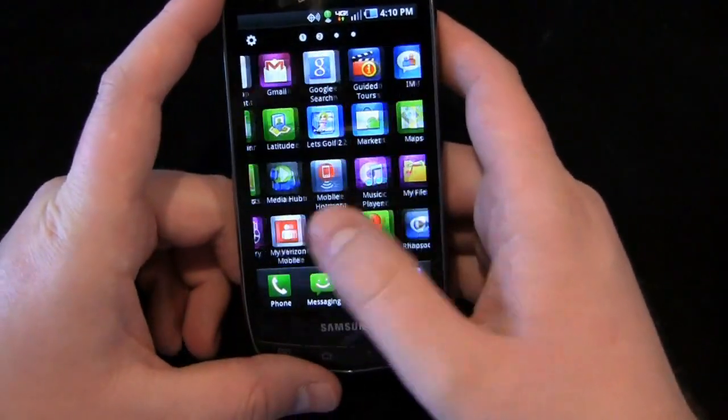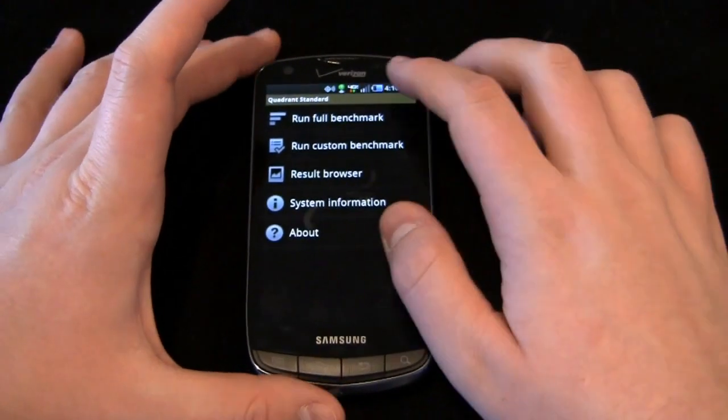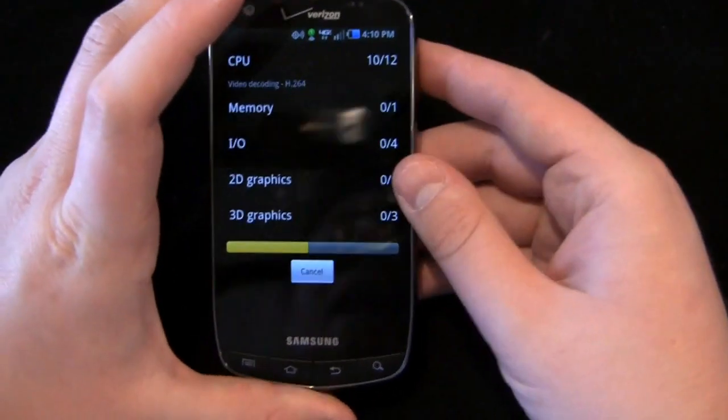So let's jump into applications. Let's do a Quadrant Standard and speed test because it wouldn't be the same without those. Now, Quadrant Standard, it was pretty interesting. I ran one of these, and I'm not going to spoil it for you, but I was pretty surprised at the Quadrant Standard score. Let's see if it's the same now.